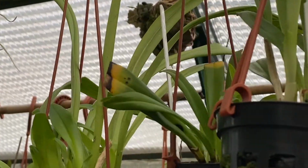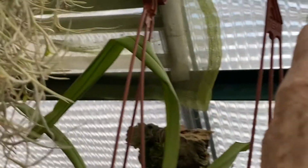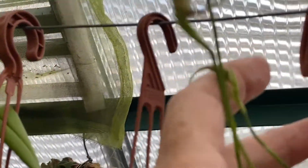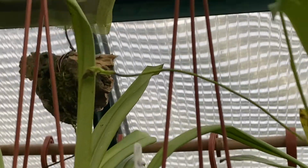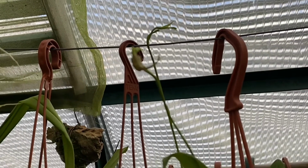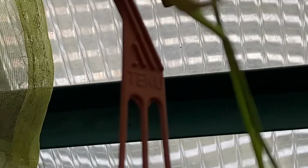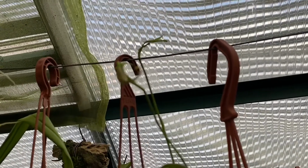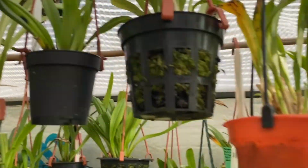There we have, which are you? Dracula Dodsonii, and he's got 3 flower spikes. That is a very nice flower spike when that opens. We like that one. Where are you? Hello, there you are. Sort of backlit there, but it doesn't want to focus on that. There you are. Got a dainty flower in there, whatever that is.